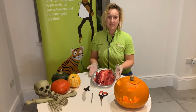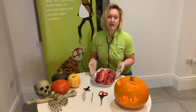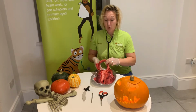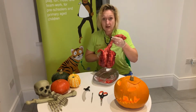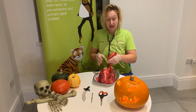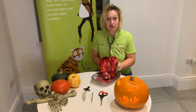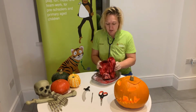So we have got some lungs. Now these aren't human lungs, these are lungs from a pig, okay? Now I'm going to hold them up so you can see how they sit in your body, okay? So you have one lung on the left and one lung on the right. And underneath our lungs, if I lift them up, we have got our strong, muscly heart, okay?